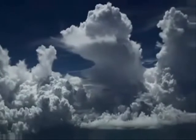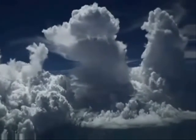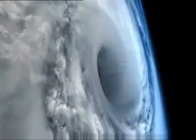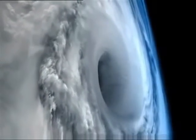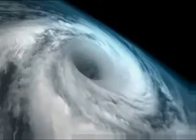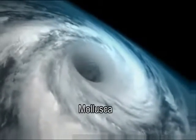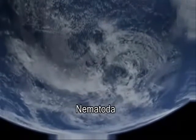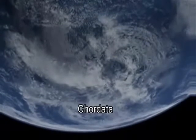The Earth houses almost 100 million species of plants, animals, and other living organisms. Almost 2 million have been described and named by scientists. There are 38 animal phyla. The vast majority of animals belong to just 9 phyla: Mollusca, Porifera, Cnidaria, Platyhelminthes, Nematoda, Annelida, Arthropoda, Echinodermata, and Chordata.